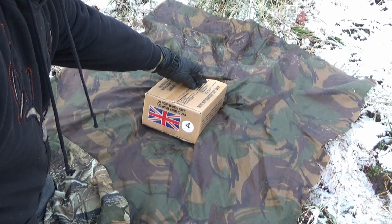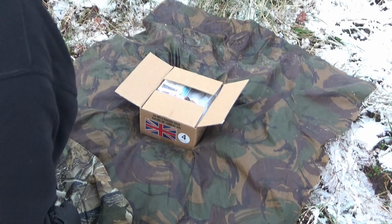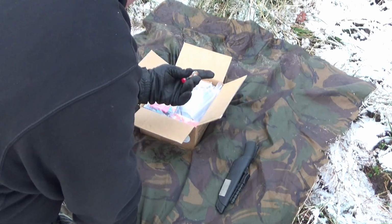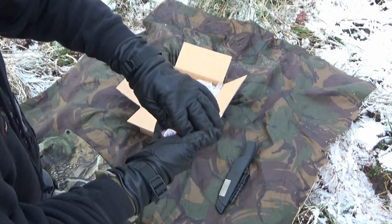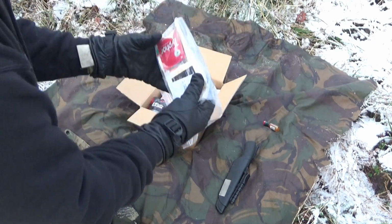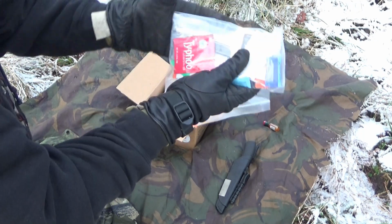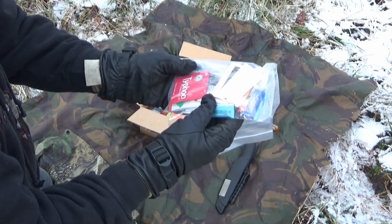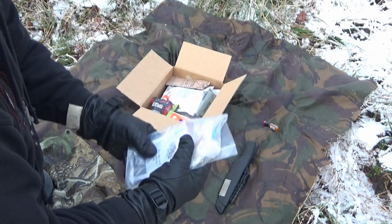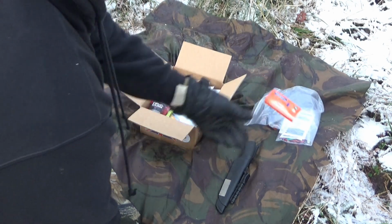Menu 4. What have we got? Drinks pack. Hot sauce to start with. Tabasco sauce. Drinks pack with racing spoon, tea, coffee, chewing gum, pretty much the same. Some sterilization tablets as well for the water. So drinks pack, toilet roll.